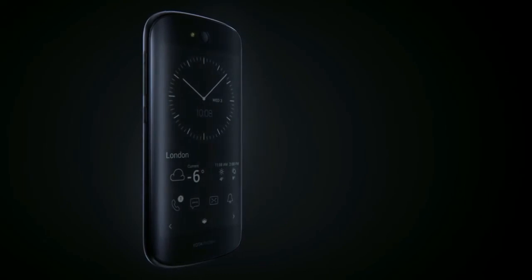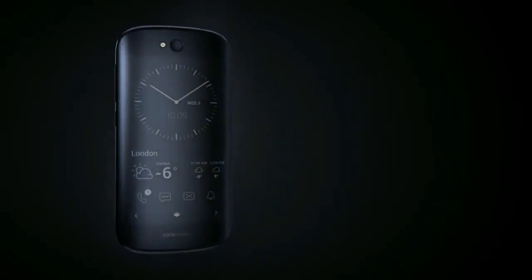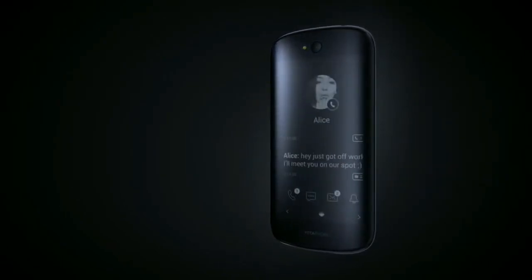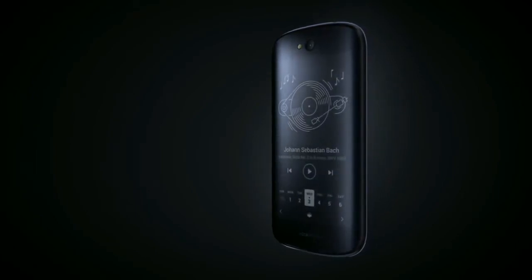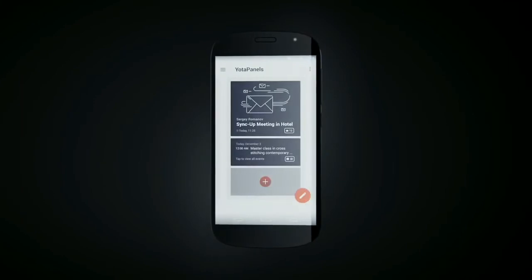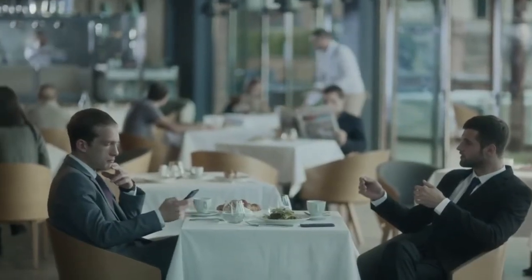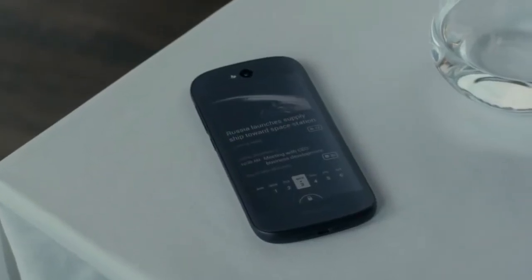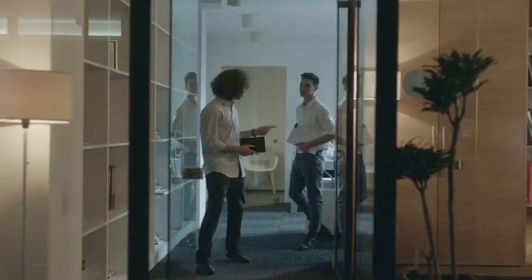The EPD interactive screen is always on, but consumes far less energy and doesn't harm your eyesight. It provides constant access to key information. You can create dashboards based on your personal priorities. The new Yotta phone isn't just another smartphone. Use it completely hands-free. Everything you need is just a glance away.